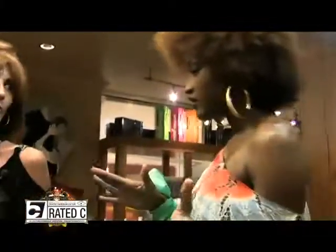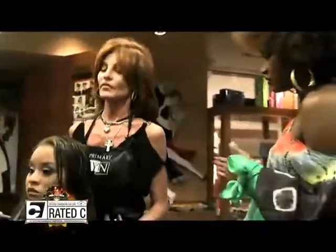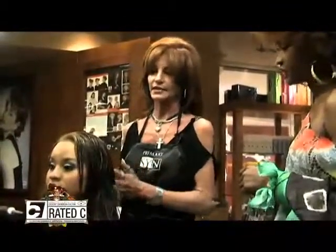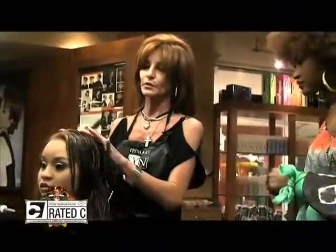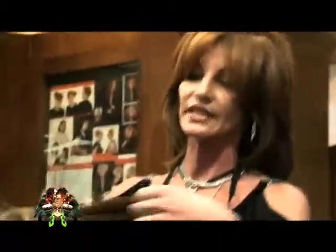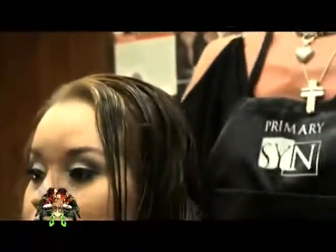Level 2 and level 5. What does that mean? Color is from level 1 through level 10, 1 being the darkest and 10 being the lightest. So she was at 2, we bumped her base up to a 5, and she has highlights in there of a level 7 and 9. Okay, so she's going to get the movement, and by just bumping her base a couple of levels, she's not going to have as much upkeep as to try and get her light on one level, which is not at all possible.